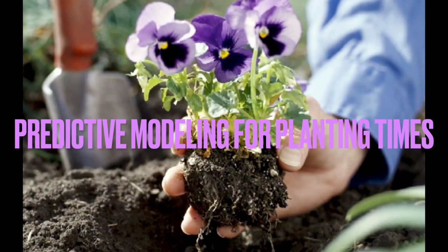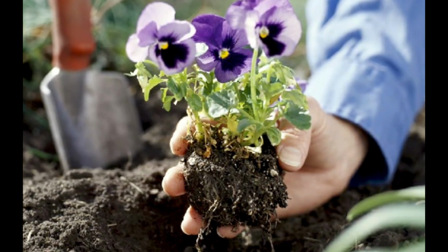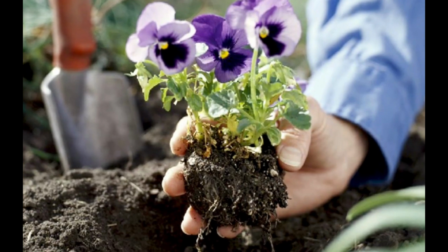My final suggestion is to develop AI models that predict optimal planting times for these pollinator-friendly plants based on their local climates and environmental conditions. This will ensure that spaces are ready and attractive to pollinators during the periods of the year that we need them the most.